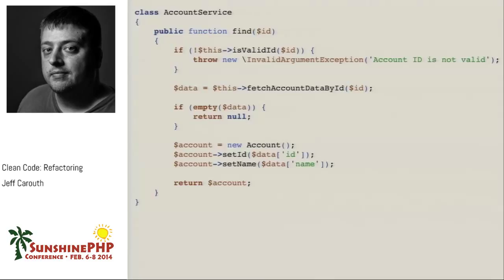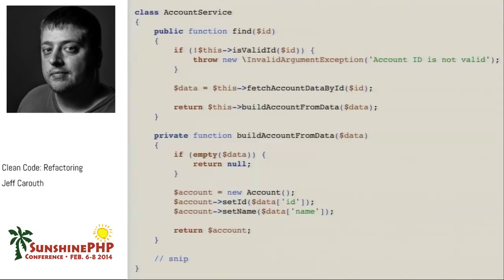But in our example, we're going to extract this into a helper method that our other methods on this account service can use to create an account. So we simply call it build account from data, pass in our data, return null if it's empty, and build and return the account. And so now our original find method reads: if the ID is not valid, throw an exception, fetch some account data from a data source of some type, and then build the account from the data that we fetched. So now this is telling us explicitly what's going on.